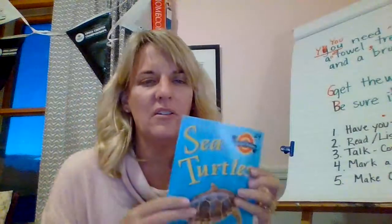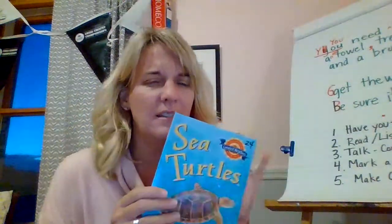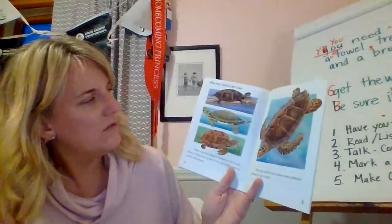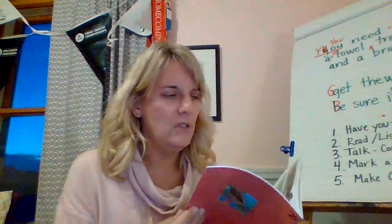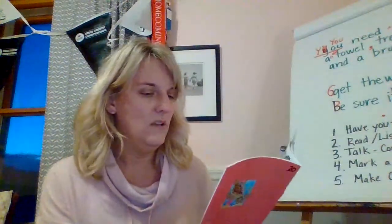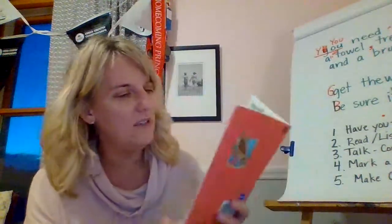Now this one's a little bit harder. It's just about sea turtles, and the title doesn't give me a hint. So I'm really going to pay attention to the pictures, going to peek at it. I see different types of turtles. Okay, so it's telling me about different types. I see a sea turtle going up and coming down, so maybe that's what sea turtles do. Oh, these look different. Maybe different kinds of sea turtles again.